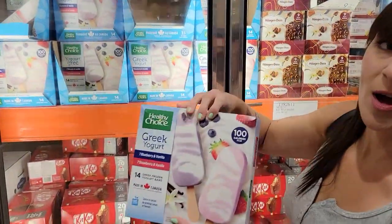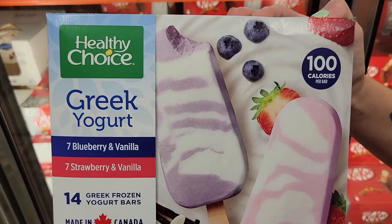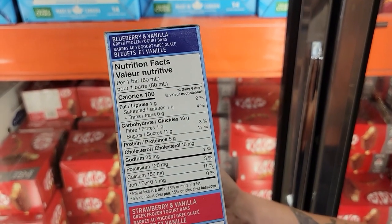Number 14, the Healthy Choice Greek Yogurt Bars. You get 14 bars. Seven are blue vanilla flavor and seven are straw vanilla flavor. They're 100 calories and 5 grams of protein a bar.